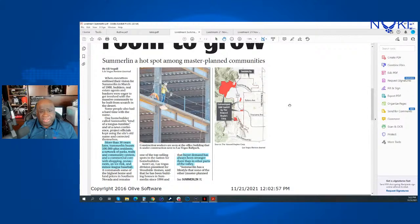So Summerlin, the main master planner is the Hughes Corporation. For those who don't know what the Hughes Corporation is, you ever heard of Howard Hughes? He bought up a bunch of land out in the empty desert way back in the days. He used to live in one of the casinos. He was one of the first super rich people in America, and became a germaphobe and walked around with tissue boxes on his feet and stuff.